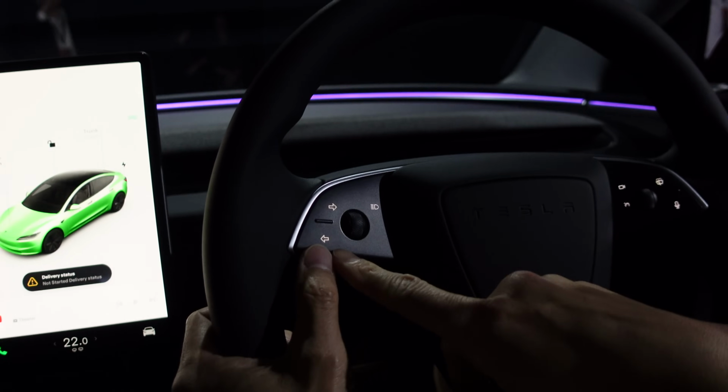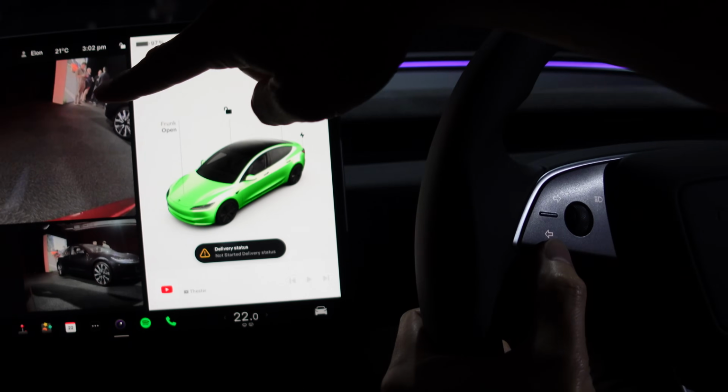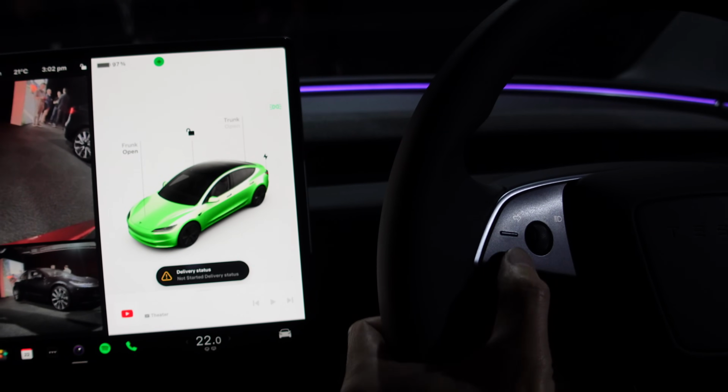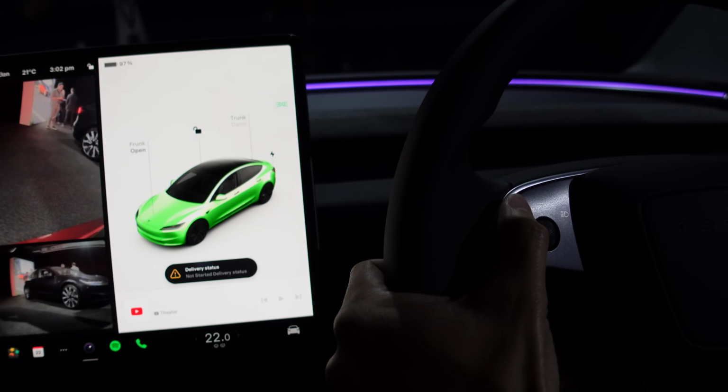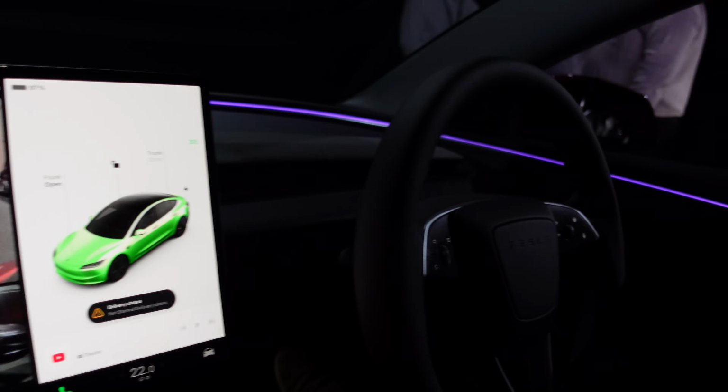Oh, down here. Oh, sorry, indicators down here. Sorry, didn't see that. You can see indicators there, and then you can see on the screen it's happening. And same with that. So that will be fun to do a roundabout test for sure. Okay, so let's move down now to down here. We've got the same wireless charging pad. That looks very similar.